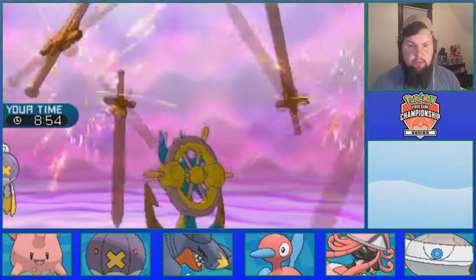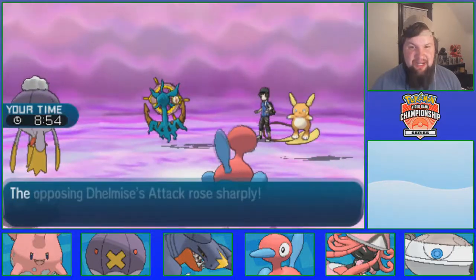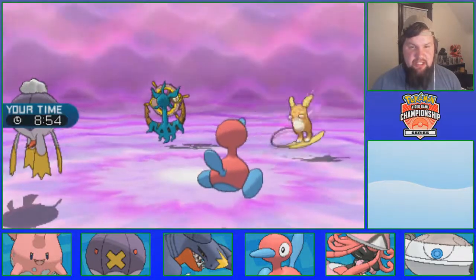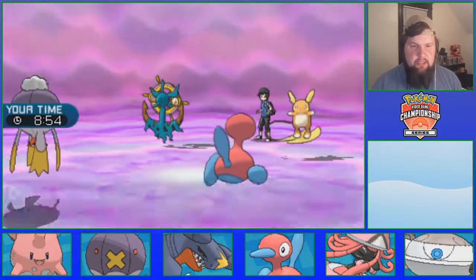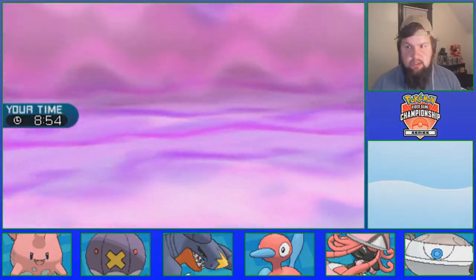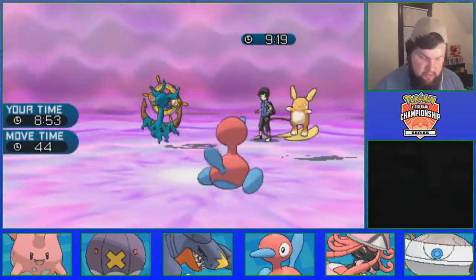Oh my lord, it's a Shadow... What? Swords Dance Dhelmise. Raichu goes for Psychic. Okay, into my Drifblim. I was going to say, are you attacking my Lele with that? But no, he's going to knock out Drifblim on Fort. And my Tailwind does peter out, so that might mean I'm slower now.